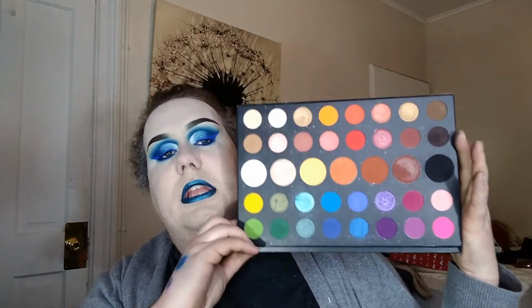Sweet Tooth palette. I probably talked about it when I did my mystery box from them. I just look at this and I'm like, what am I supposed to create with this? It's just a lot of pastel and they're gorgeous. It's really pretty, don't get me wrong, but what am I supposed to make? Let's get this one out of the way. I only have one palette from this brand, the Morphe James Charles palette. It's a massive palette, but it's really good.